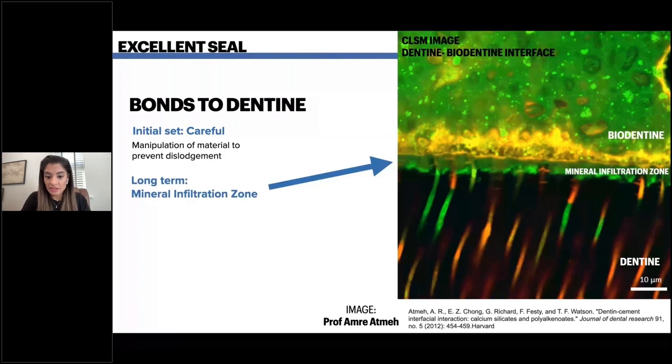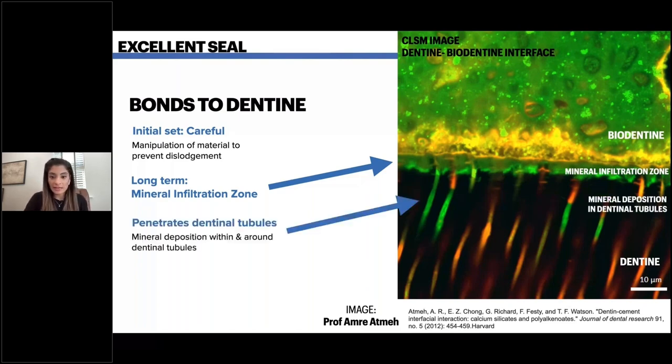So this was a lovely image that was sent to me by Prof. Atmeh, and he's done a lot of research in terms of the bond between Biodentine and dentine. So you can see up here, this green layer here is the Biodentine. Down here is the dentine, and you can see the dentinal tubules that we see here. And this material here is where the Biodentine and dentine have interacted, and we get this mineral infiltration zone, which helps it bond together. So it's like ion exchange. Also, we can see that the mineral deposits from the Biodentine have gone into the tubules, and we get these sort of tags or crystals that form within the tubules to give a really good long-term bond.